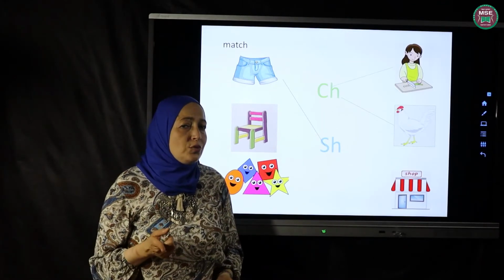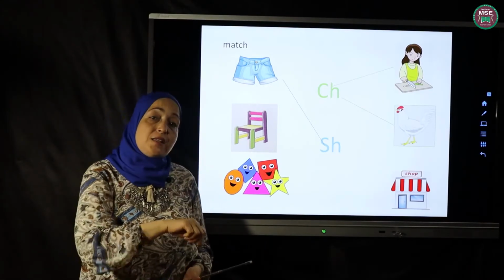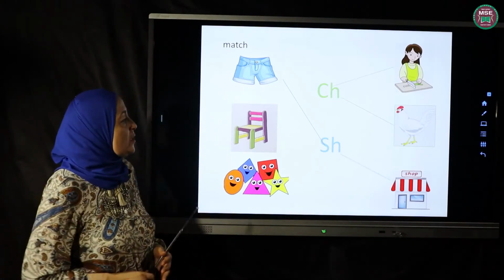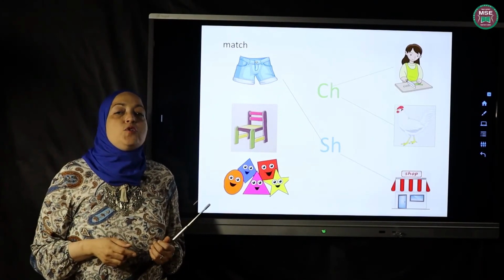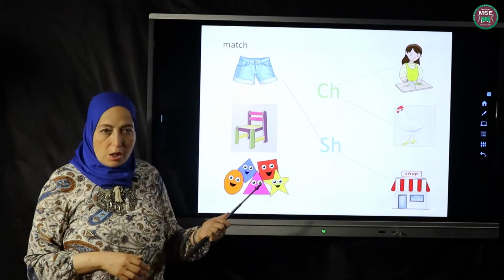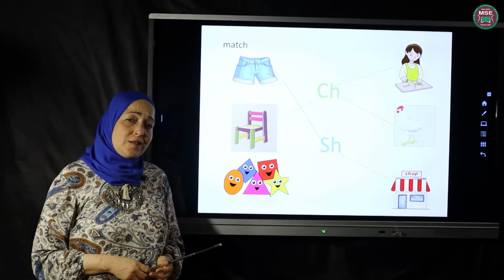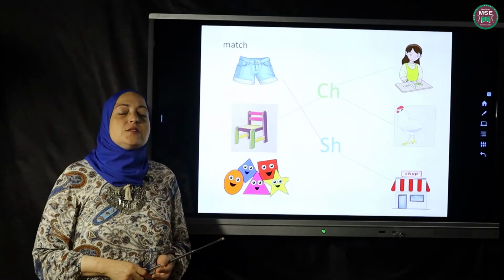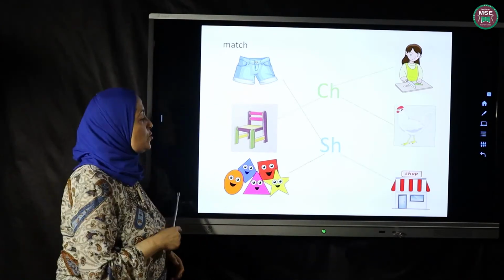Let me go to this one. What is this? I told you. It's shop. Shop. Start with what? S and H or C and H? S and H, right. Oh, what is this? You remember. What is it? Chair. Start with what? Ch. Is it S and H or C and H? Ch. Okay. Right. Let me go to the last picture. What is this? Shapes. Shapes. Start with what? C and H or S and H? Yes, it's S and H.